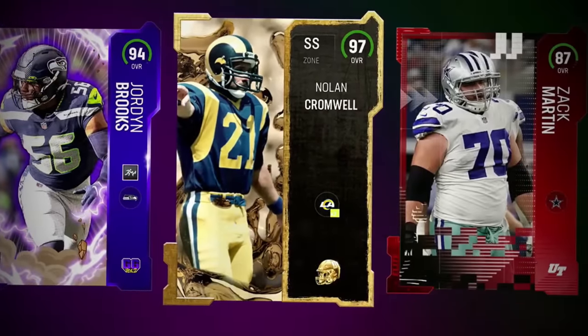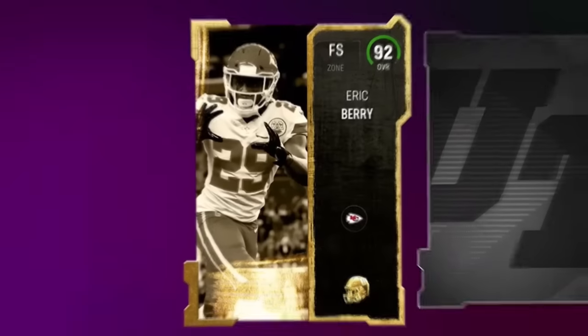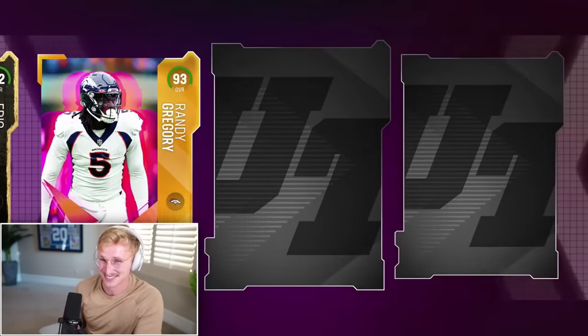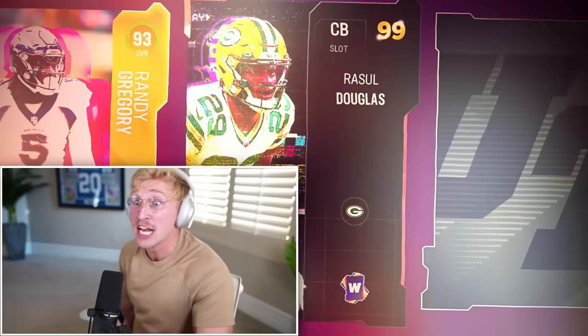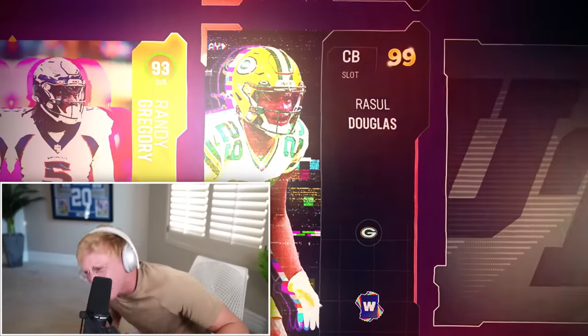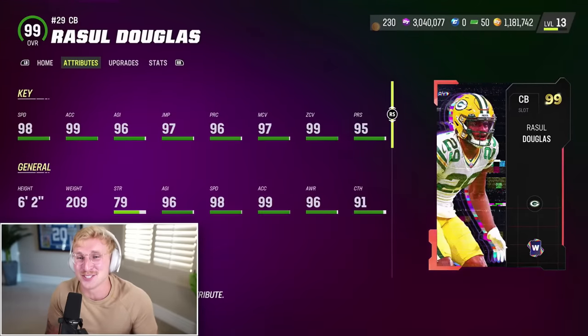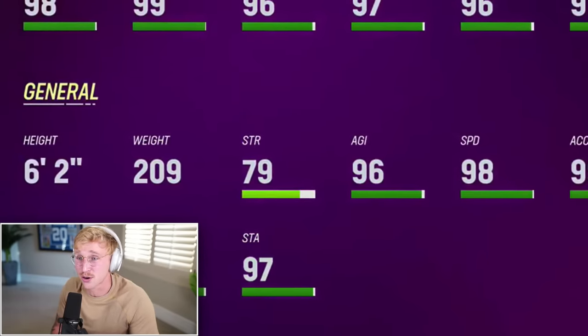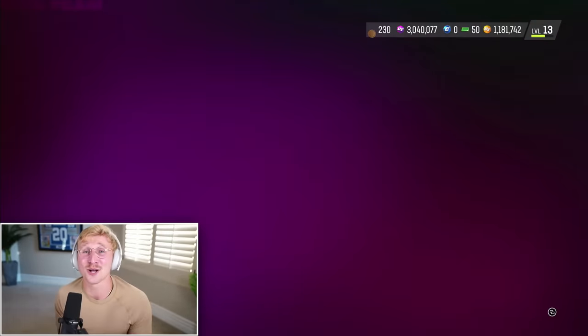And Zach Martin. There we go. Ooh, 92 Eric Berry. A redux. Oh, I thought that said 98. Oh, I got scammed. 93 Randy Gregory. 99 Rasul Douglas. Yo, the hot streak out of nowhere. Gold 99 Rasul. I didn't even know this card existed, but he's 6'2". That is a hell of a good corner. Damn. Hey, no complaints from me.